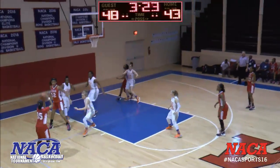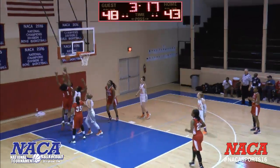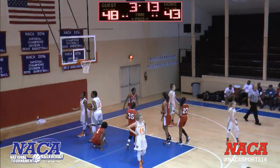Front it goes to Davis. Pull-up jumper from 15 feet. That's way short. Rebound underneath. Put up, no. Rebound put back up again, no. Tip back up. Down the lane, no. But free throws coming up.